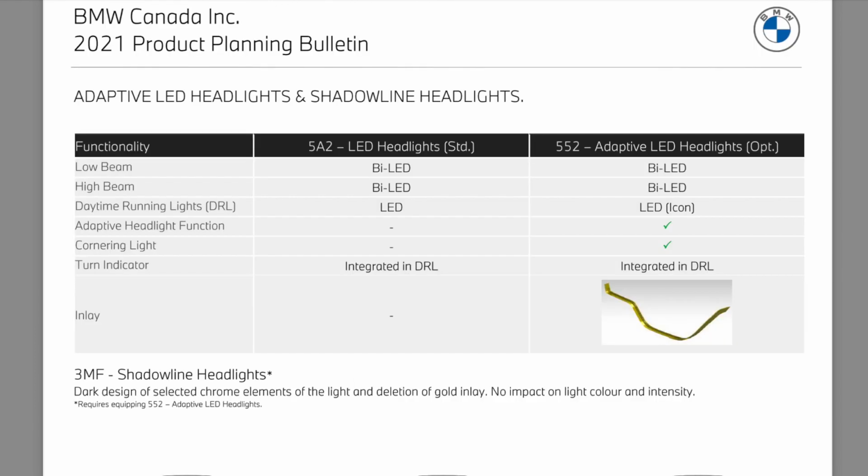Okay, so next slide gives you a little bit of details on the headlights. The adaptive headlights are above the normal LED headlights. They're also going to have the adaptive headlight function, so automatic high beams and the cornering light. And then they also have the integrated daytime running light in the gold trim and the inlay, which I find is what makes the adaptive headlights look so good, is that gold that's in there.